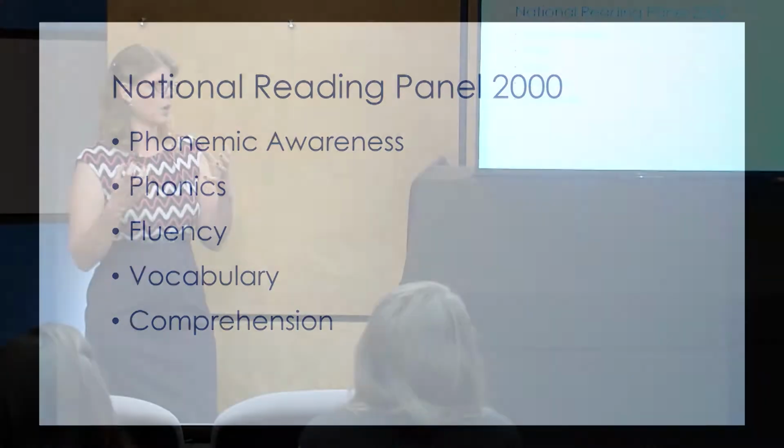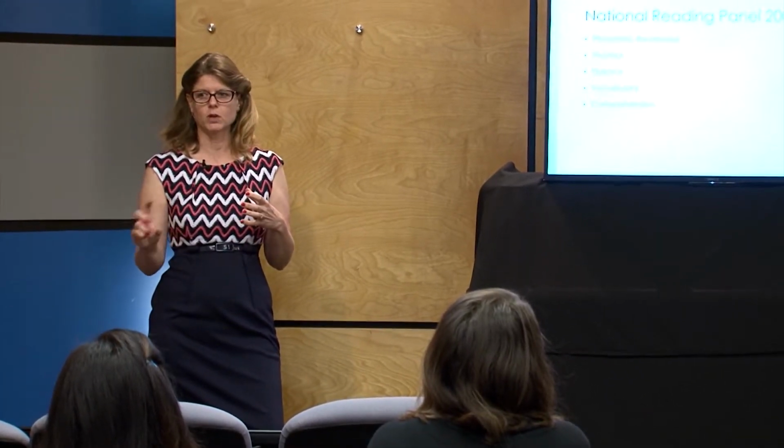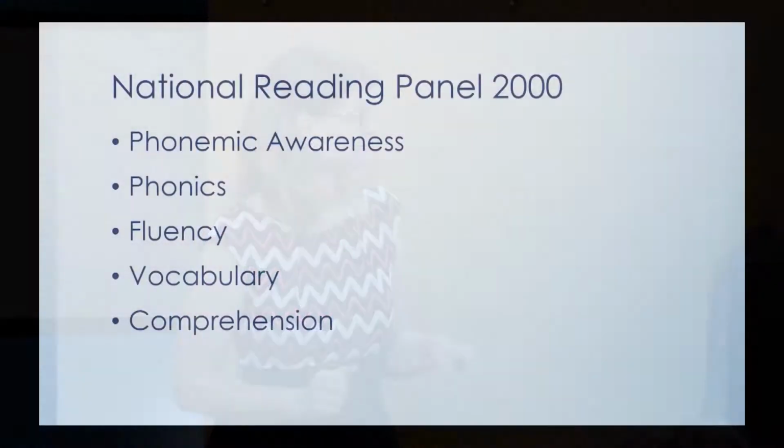Vocabulary. If you don't know the vocabulary when you're reading, it makes it much more difficult, as you're reading the words on the page, to intuit what that word should be. When we're reading, we're not looking at the individual parts of the word. A lot of times we're reading the first part of the word, or if we have to break it up, if we know the word, we're like, oh, biology, yeah, okay, got it.